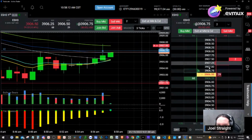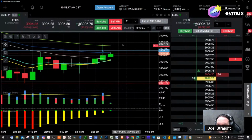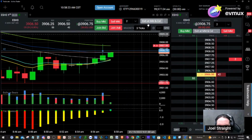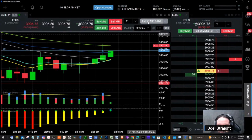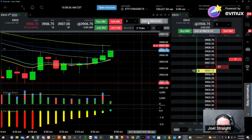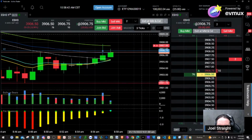Down 2 ticks in this trade. I was looking for it to pop back up towards the green here, towards the 50 EMA. 9's above 12. Gonna hold on to this trade. Just looking for 3 ticks to the up. Holding on to it at the moment. Watching the bulls bears very closely. Currently at break even on this trade.